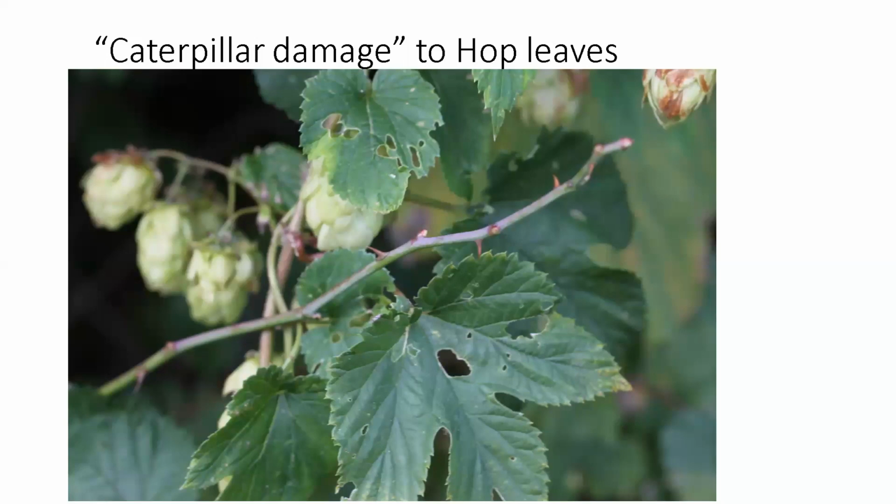And caterpillar damage to hop leaves. So a hop grows in my garden very well. It needs a bit of preparation. It's one of those plants that actually needs a lot of rich compost to get it going, but it grows extremely well. And I'm pretty sure that this is comma. So typically you get these holes in the middle of the leaf. I didn't actually see the caterpillars, but I'm pretty sure that is comma damage.